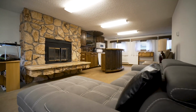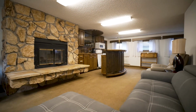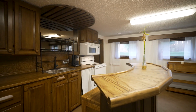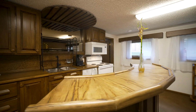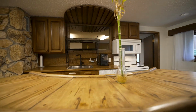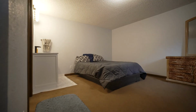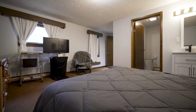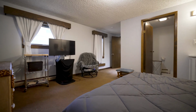you're going to find a recently steam cleaned carpet, a stone inlaid wood burning fireplace, and a wet bar with additional kitchen appliances. This area makes the perfect space for entertaining all your guests, family, and friends. Down here in the fully finished basement, you will also find two very spacious bedrooms. Each can easily accommodate a king-size bed.